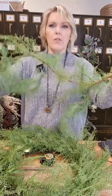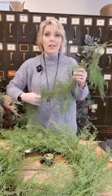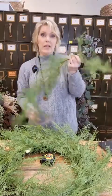We need to just clear off all the mantles and get the decorations out and show you how to design the mantle for Easter. I will when the bunnies come back in. We need some bunnies to do that project.